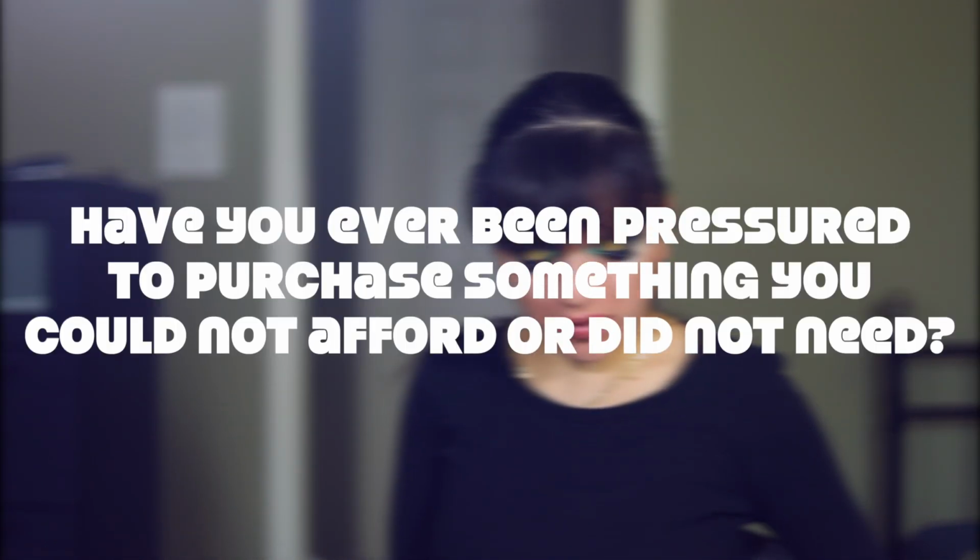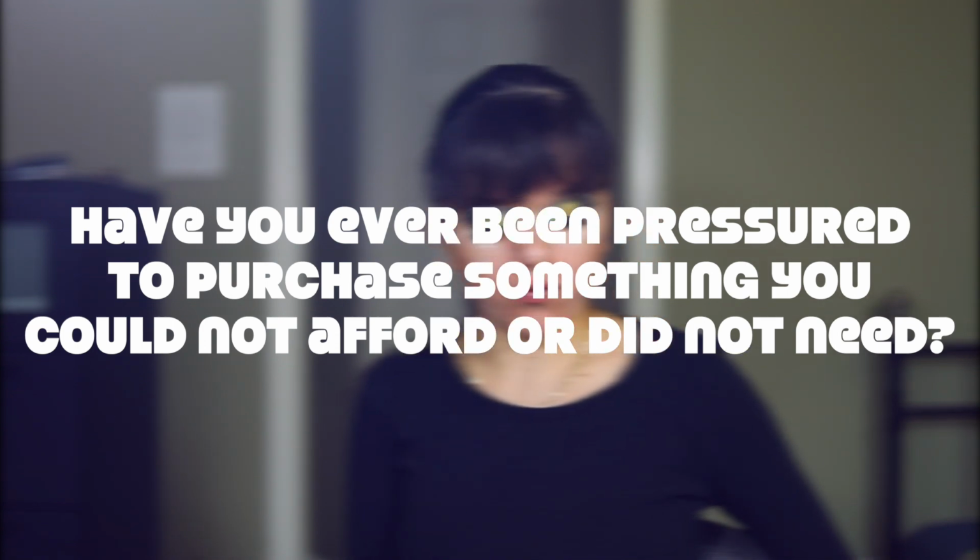Have you ever been pressured to purchase something you could not afford or did not need? When I was younger, maybe, but definitely not in the last few years. In the last few years, I have been very strategic with what I'm buying, when I'm buying it, how much I'm buying it for, what purpose I'm buying it for, and all of those things. I am very meticulous about what I'm buying and how much I'm spending on that item.